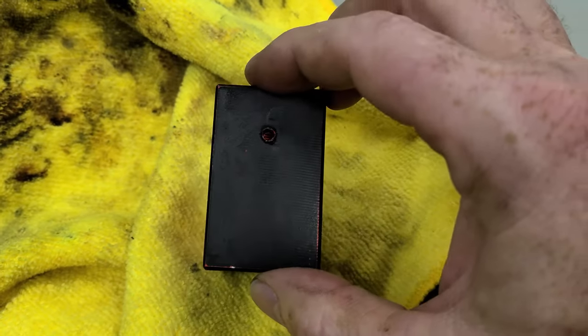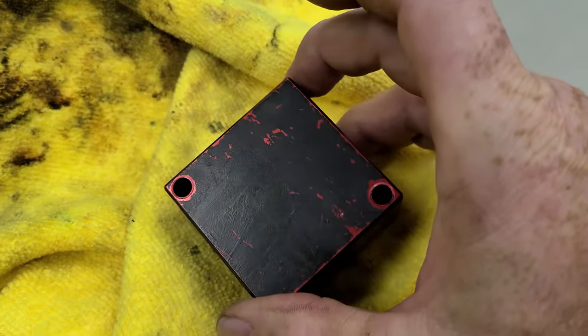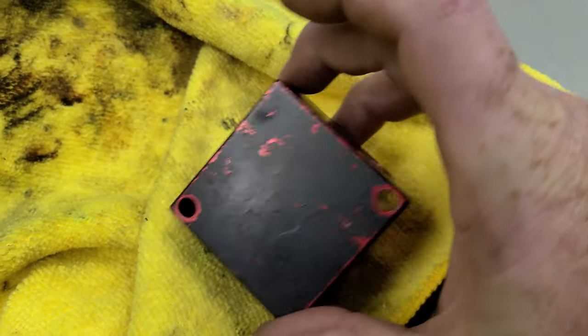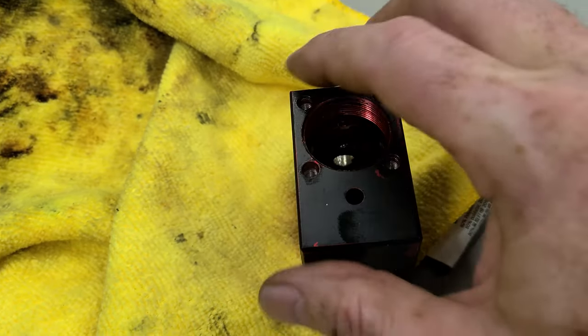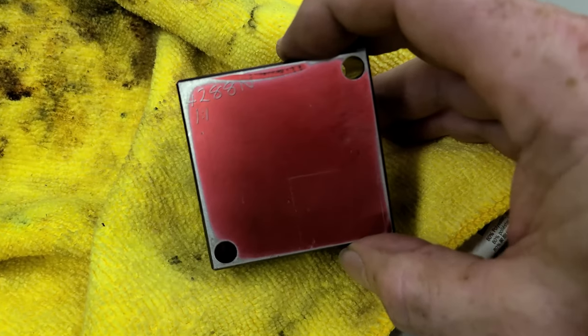There are no markings, no numbers. So, yeah. Well, I guess there is a number right there.